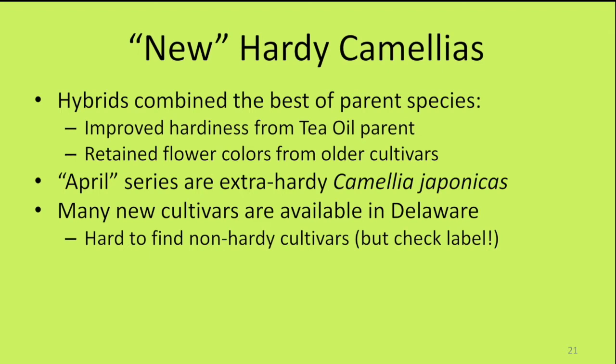Remember the polar vortex winters in around 2013 and 2014 and 2014 and 2015, where we had below zero temperatures, even in Sussex County, most of Sussex County. You really needed to be right along the ocean to avoid them. So those could be camellia killing temperatures for the less hardy types for sure.